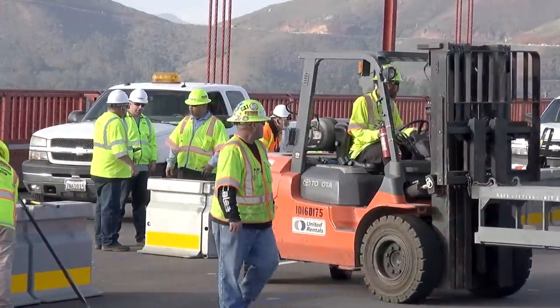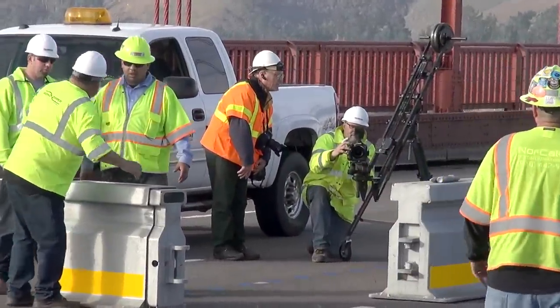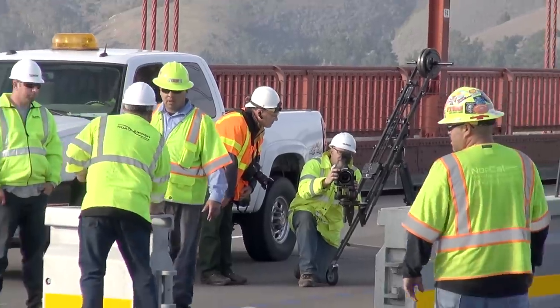And here you can see some of the ground level component of their recording. It looks like they're recording me again. It looks like they've got me from all angles.